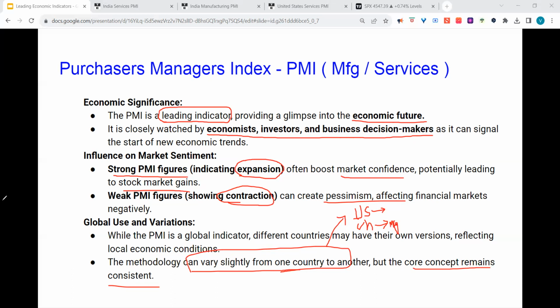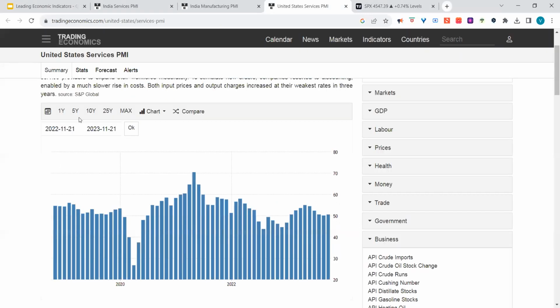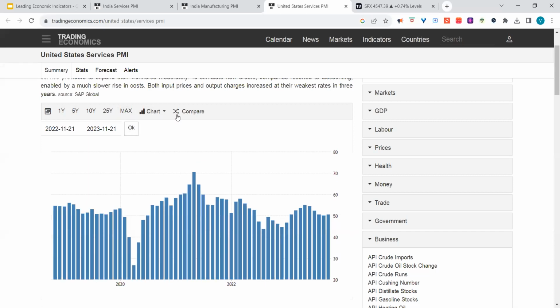Now let's look at the PMI data and how realistic or leading it has been in identifying the strength of the economy. So first, let me start with the example of the US services PMI. You can just Google services PMI, and from the website tradingeconomics.com, you'll get the historical PMI trend. So first, let me look at the one year trend. As you can see from the past 1 year, okay, let me see the past 5 years, because that will give a good gauge.